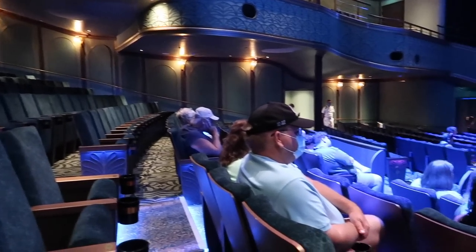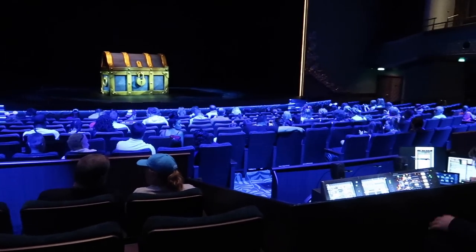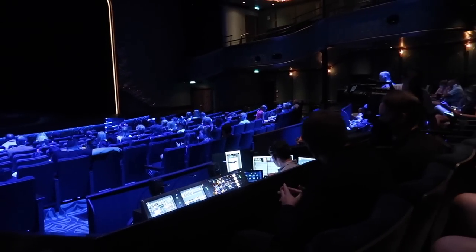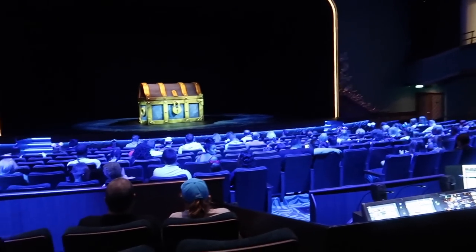I will also say though, if you are sailing on the Wish and you have the opportunity to catch a matinee, definitely do it. So much more stress-free. So many open seats. It's glorious.